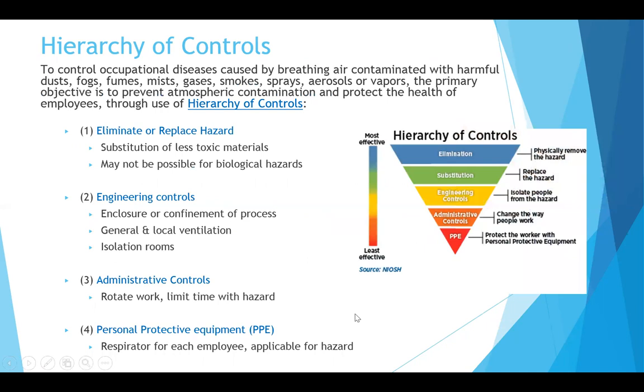So first and foremost, before implementing the use of respirators, it's important to take a look at the overarching goal of a respiratory protection program, which is to assess if there's any way to prevent the atmospheric contamination with certain chemicals or contaminants and to protect the health of the employees. And so you may use this hierarchy of controls. First and foremost, look at if you can eliminate or replace the hazard. Maybe you don't need to use that chemical per se in this process. There's a substitution of a less toxic material. This may not be possible, obviously, for biological hazards, given it's what the patient shows up with, that's oftentimes the hazard. But in other settings, you can sometimes eliminate or replace the hazard.